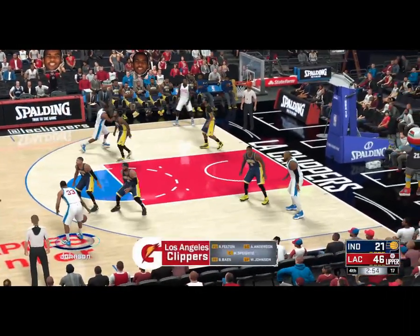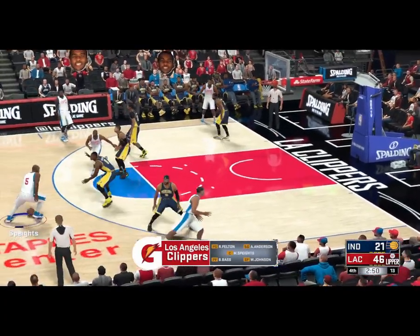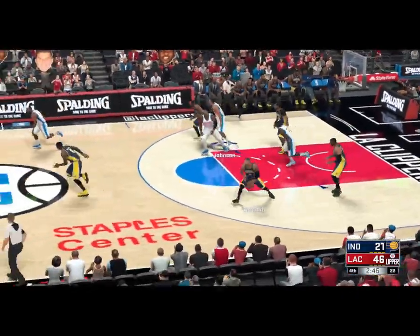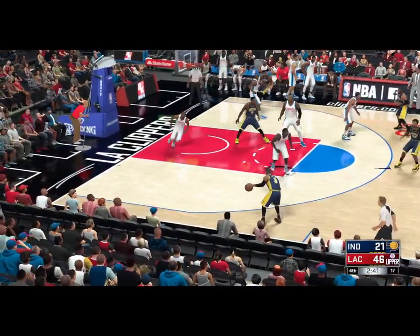Johnson is out there with Brandon Bass. Then there's Felton. Then there's Maurice Spates. And it's Anderson in at the 2-guard position. That's who's out there for the Clippers. And Indiana shooting percentage, 59%. The offense is running smoothly.